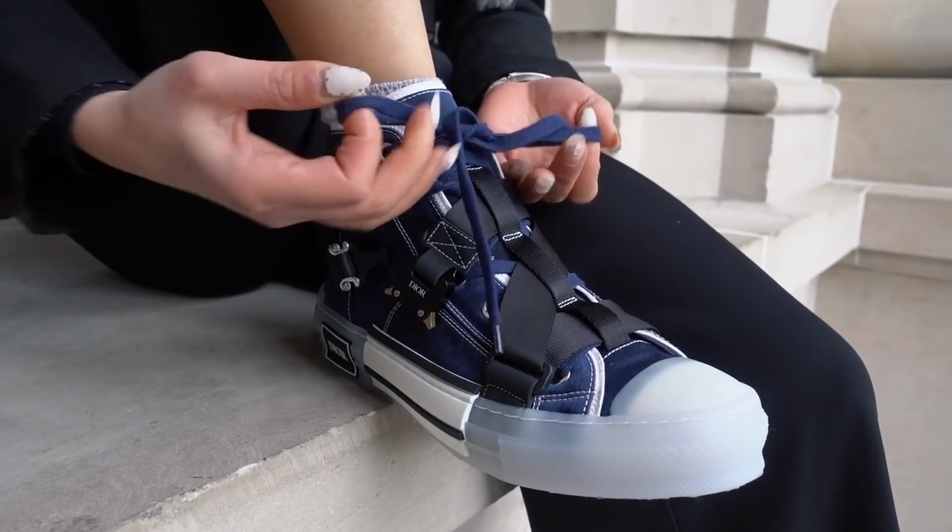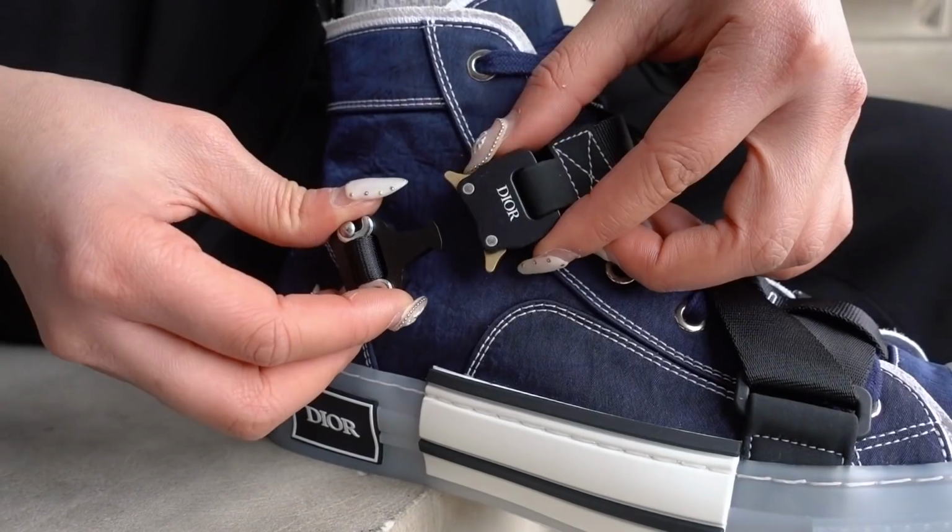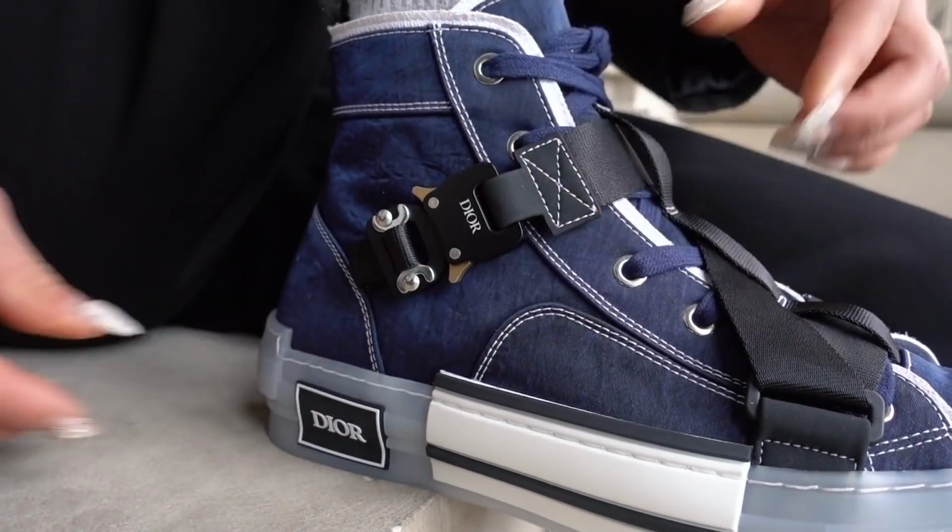And obviously the main focus of the sneaker would be this Elix strap. They both have the buckle detail on the outside section of the sneaker. Obviously the buckle works, so you can unbuckle this, but you can't remove it from the sneaker, if that makes any sense, because it's attached to the sneaker.